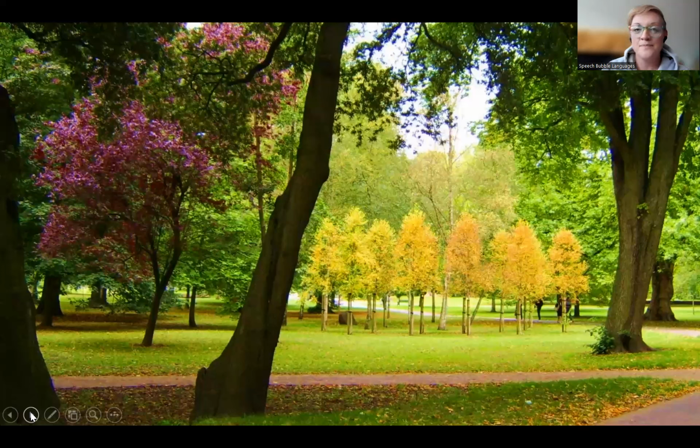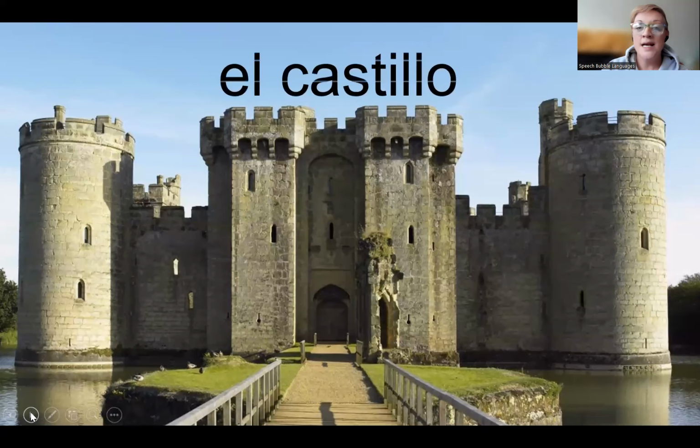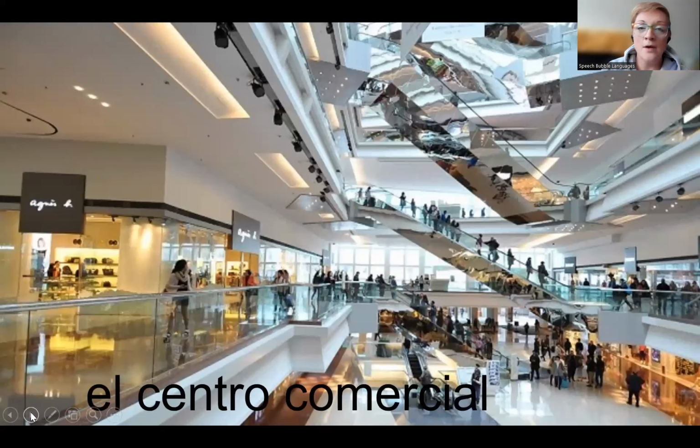El parque. El castillo. El castillo. Nice double L making that yes sound. Castillo. El mercado. El centro comercial. Watching those C's that are coming out with a nice th sound. El centro comercial. Excelente, well done.